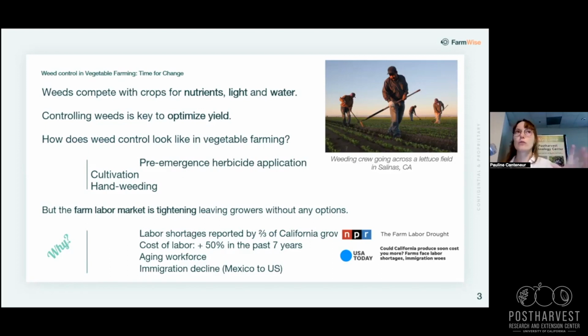And so on top of that, you add California regulating minimum wage and overtime, which is great for those field workers, but who does absorb that kind of difference in cost? It's usually the growers, not the retailers. So we're ending up in situations where it's not economically feasible or sustainable for growers to manage their weeds.